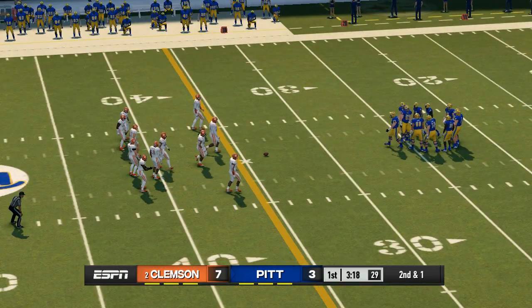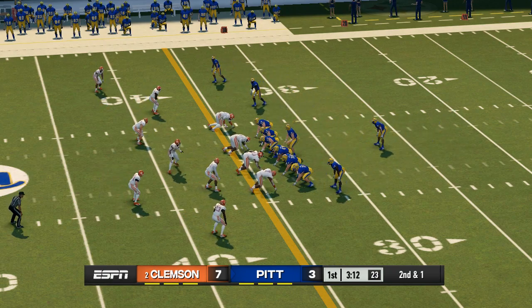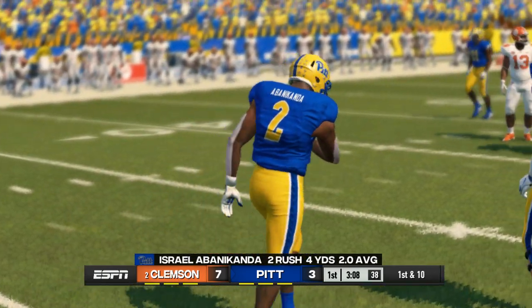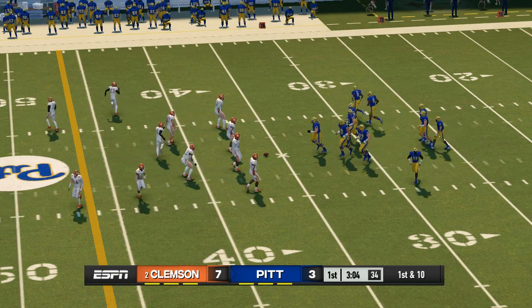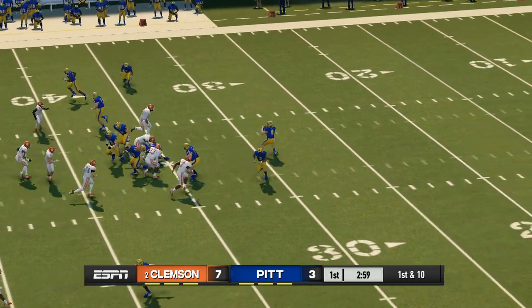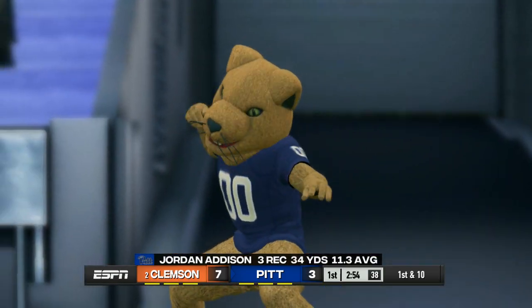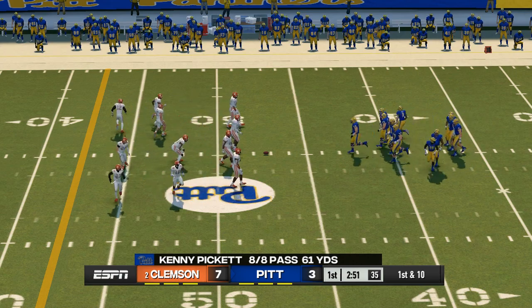Short yardage situation here. It's second down and one. Down he goes, around the 36-yard line. Wide receiver screen play. He's tackled at about the 47-yard line. From their own 47-yard line, it's first down.